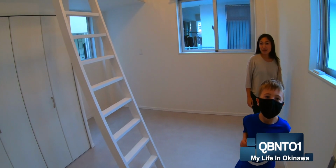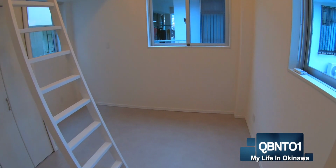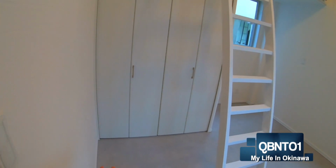Second bedroom, all right. The master bedroom is going to blow your mind. It's gonna blow my mind? All right, we'll see about that. This is pretty mind-blowing.